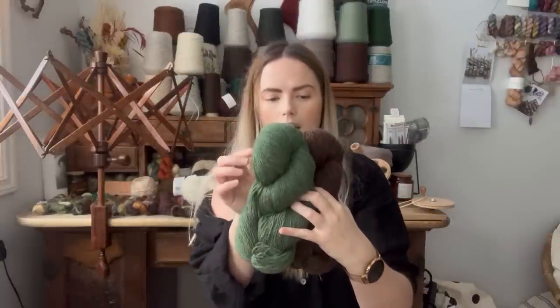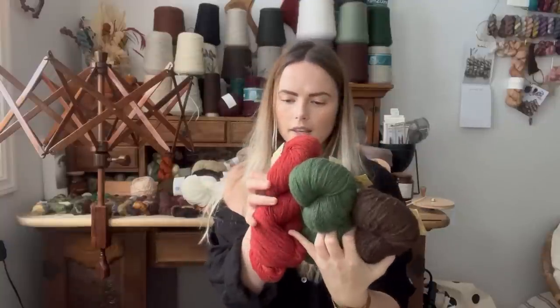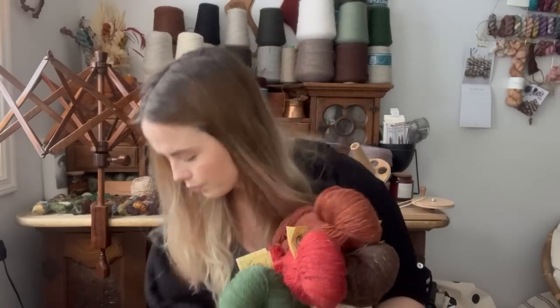I also got the juniper heather, the prairie fire, and the autumn haze. And I have four more colors that I've already caked up. So I'm gonna go right over now and show you my cabinet where I keep my wound up sock yarns, and then we'll get back to this.